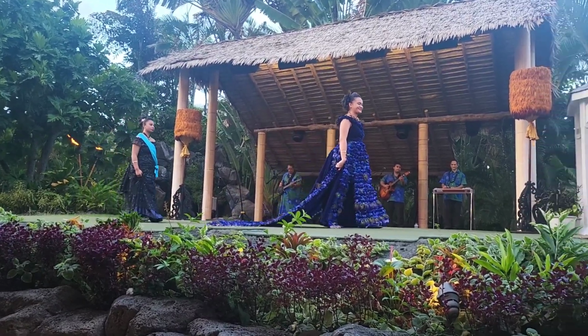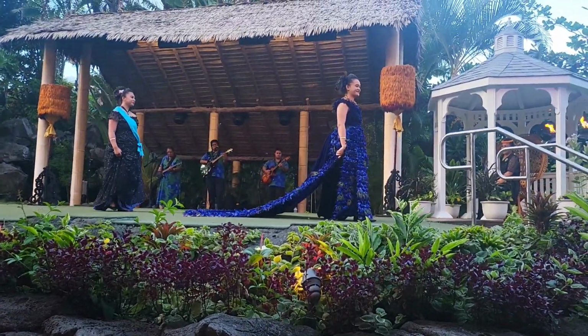In a stunning black gown with a diamond butterfly hairpiece that fluttered with every move.